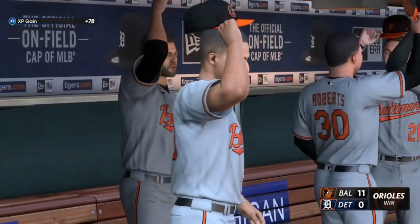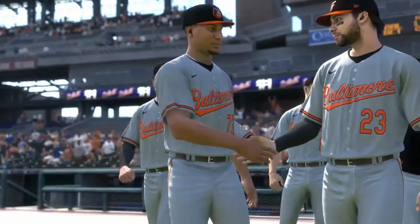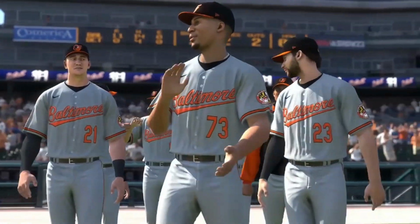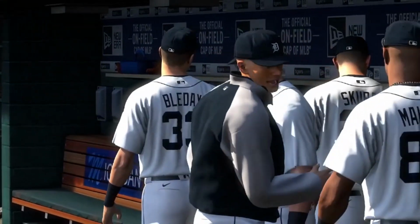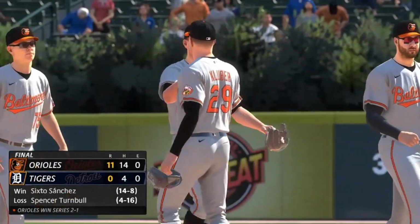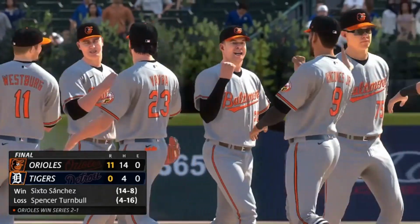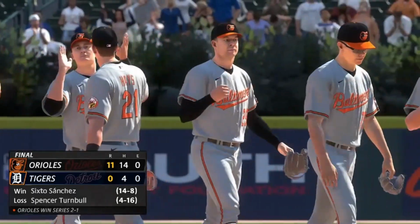This is going to be an 11-0 victory. Big shutout right here of the Detroit Tigers. And that is going to be a good quality start there from the young Sixto Sanchez. So Sixto, 14-8 now in the season. Turnbull, 4-16, as the Orioles take the series as well, 2-1.